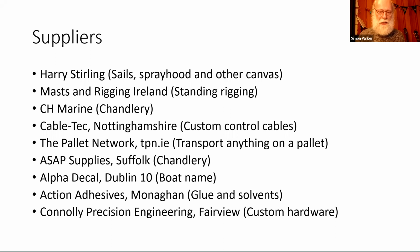Alpha Decal did the boat name. The custom control cables came from Cable Tech in Nottingham. They made them up from scratch for me because the old cables were not off the shelf or no longer available.